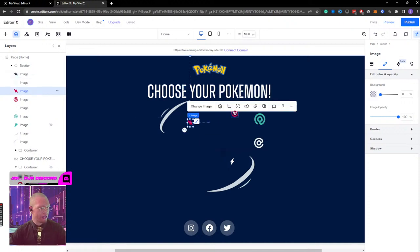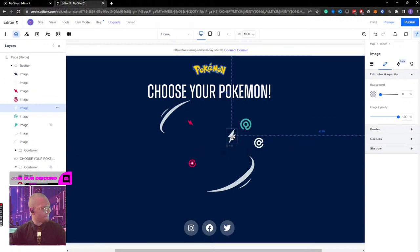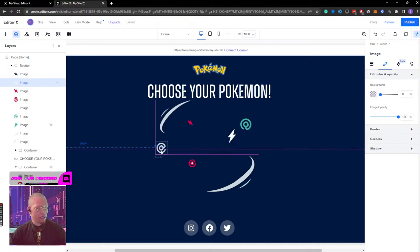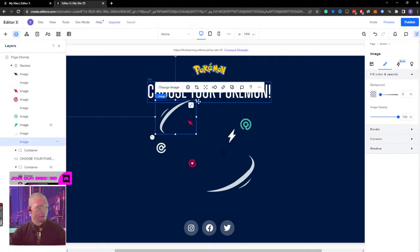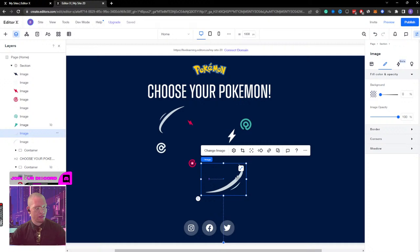Our lightning bolt will be right here. This piece right over here. Green, this will stay around here. Our white piece, this will be a little bit bigger, right around there. This white piece will be over here. I'll make this maybe a little bit smaller. Same with this.